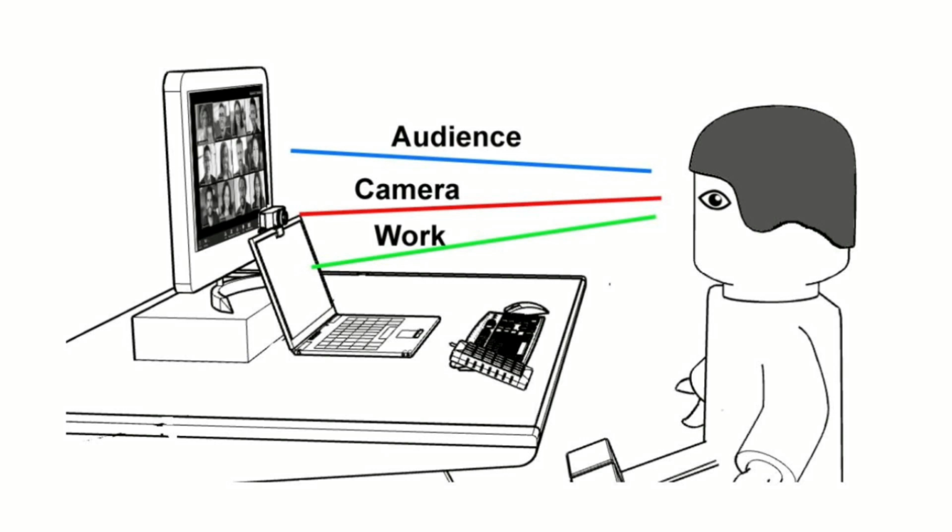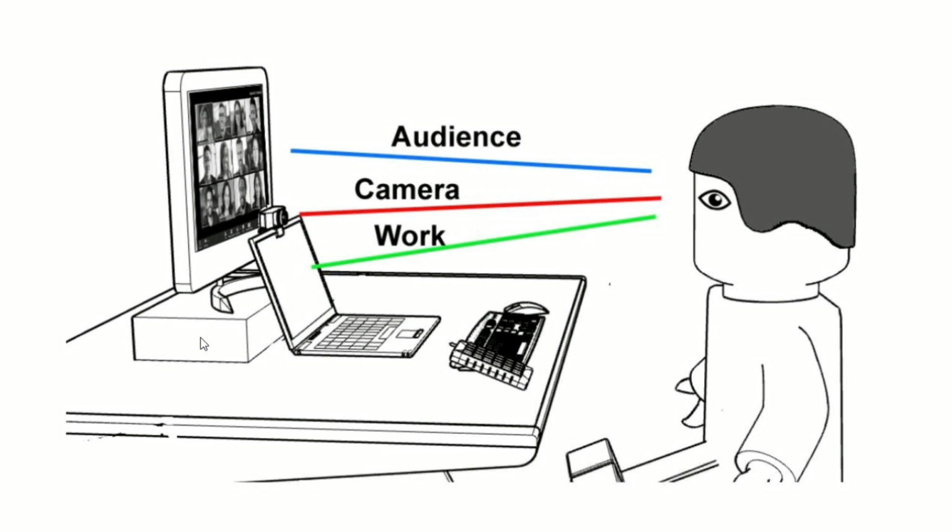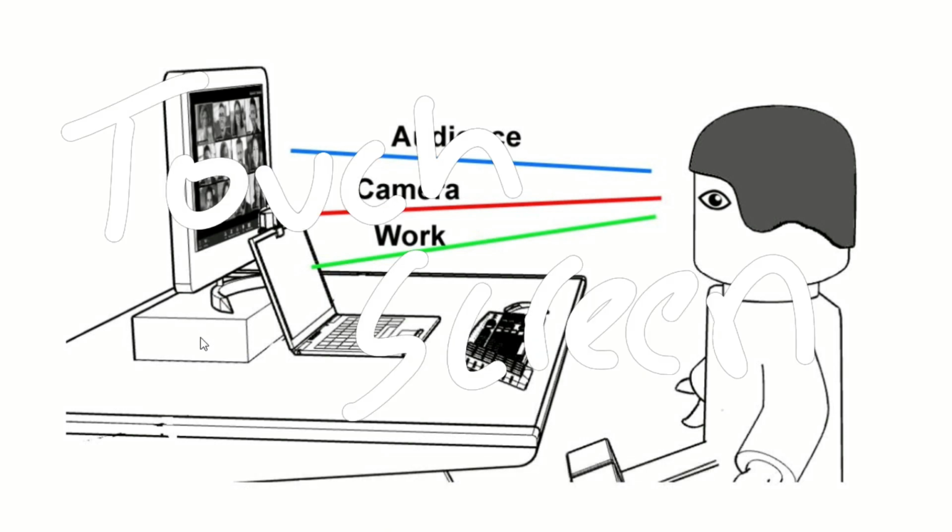They make the X-Keys devices, and they published this document showing that with just a simple box, raising your LCD monitor, your second monitor, you have the ability to position the monitor so that you can look directly at your audience. Oh, there we go.